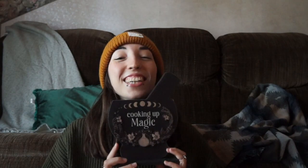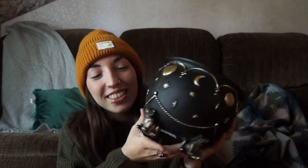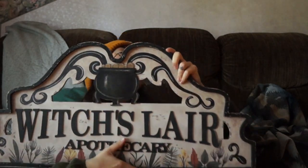This thing, I know I'm gonna have it in the kitchen all year long, but it's this thing. It's cute. This cauldron. Look at this cauldron. It's beautiful. It has tiny, teeny frogs as feet. And now, la pièce de résistance. It's too big. I don't even know if it's in frame.